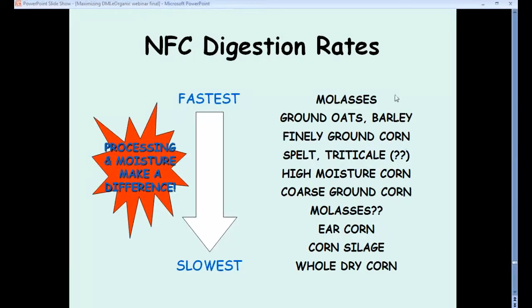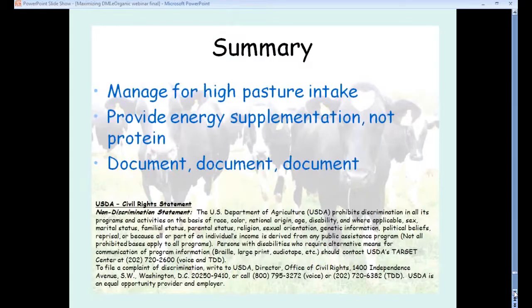The reason you want to have a variety of things, if possible, is to stretch out your carbohydrate sources over the entire time that your cows are grazing so that they can utilize the protein that's in the pasture later on in the day.